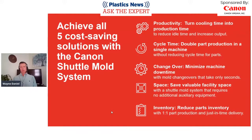What if you could increase your productivity in your current space? What if you could cancel your next machine purchase and use that capital to invest in something else, such as beside the press automation or something of that nature? That sounds like a win-win. So the solution to this, if you have a space problem, is to increase your productivity in the current space that you have.